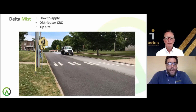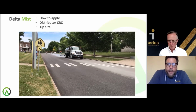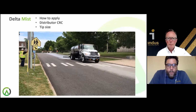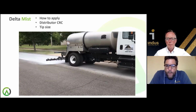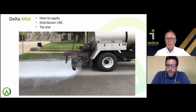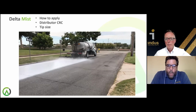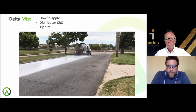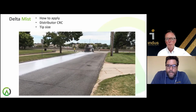So I'm a visual learner, and I think some of you guys are out here too. So I'm going to walk you through what an application of the Delta Mist looks like. How do you apply it? And if you could start the slide, please. So what we're looking at right here is an Etnyre Maximizer 2. We've put the Delta Mist in there. We're applying it, I believe, at 0.08 of a gallon per square yard. We got great bar height, great bar pressure. We got good working equipment. Looks relatively new. Good triple overlap on the tips. Probably a 5 to 10 degree positioning of those number 2 tips.